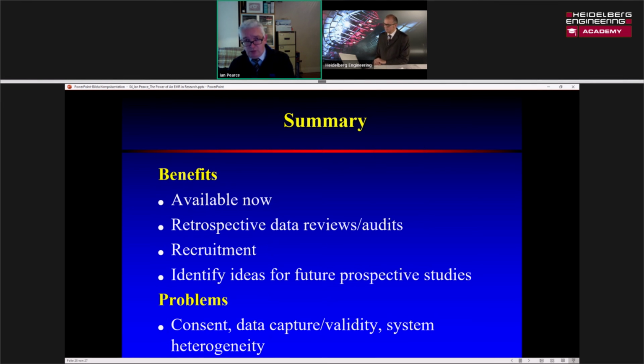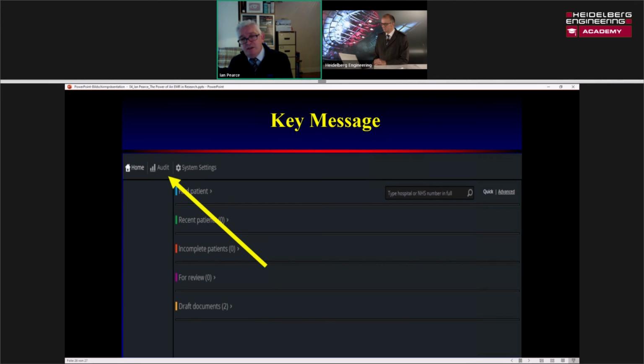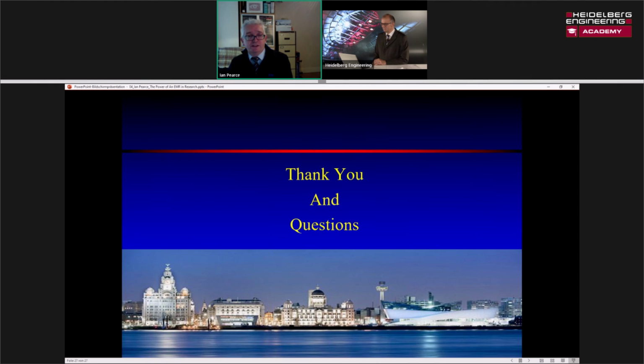But if you use that audit button from the beginning, you'll know what's valid for your own individual research, and I'll make sure that piece of data is included at every visit, and that will help your team development. And that's really the key message: use that audit button from the beginning. Please get involved with that, and you'll make sure you collect the correct data.